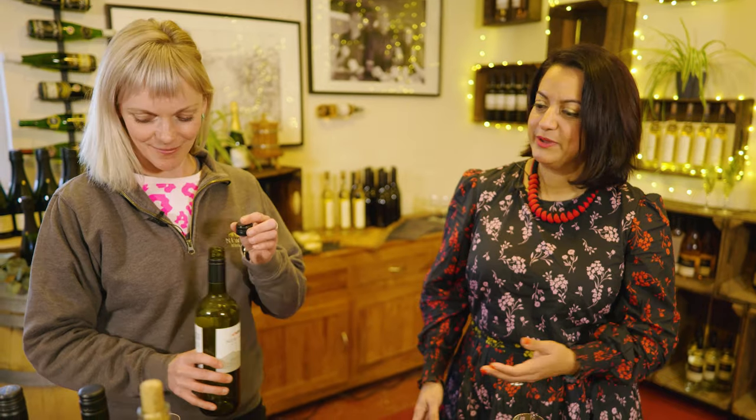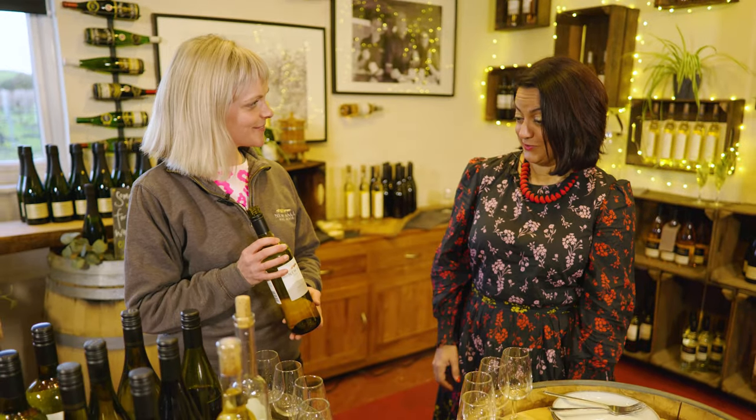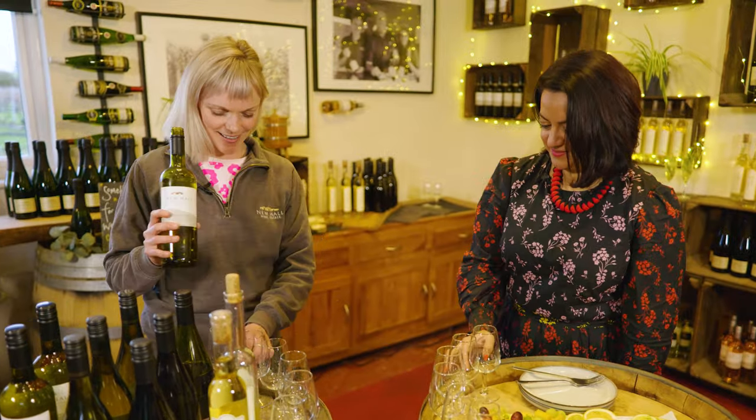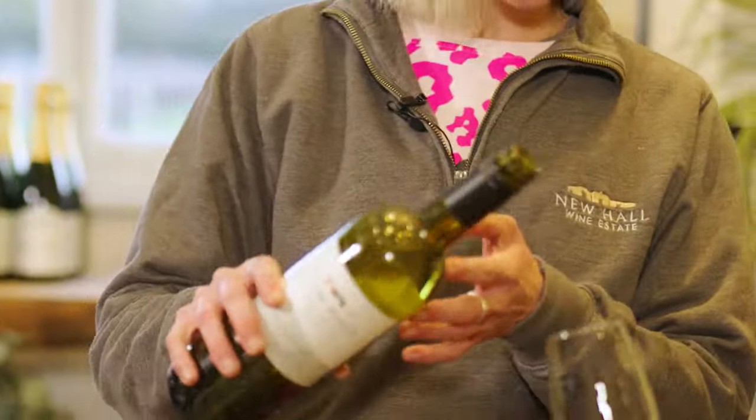Okay. Super interesting. I mean, this is going to be one of the first times I try Alsatian varieties in England, because, of course, we sailed through the Alsace on our Rhine cruises. So it'd be very nice to see what an English version of this tastes like. Thank you very much. Let's taste. Let's try. Oh, yeah.